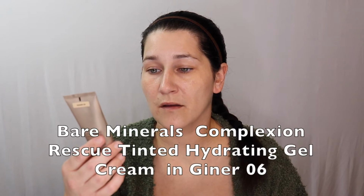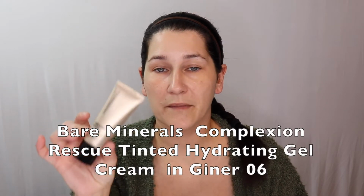For my everyday go-to, I use the Bare Minerals Complexion Rescue, and I am in the color Ginger 06. I like this because it has SPF 30 in it. It's a tinted hydrating gel cream, a little bit of coverage, and it's protected from the sun.